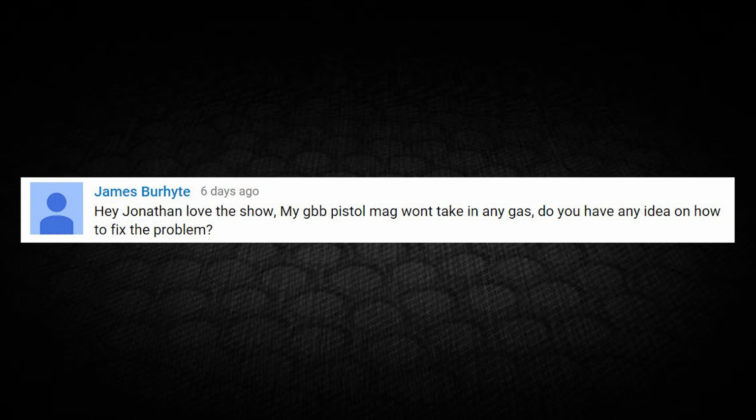James Burrett writes, "Hey Jonathan, I love the show. My gas blowback pistol mag won't take any gas. Do you have any idea on how to fix the problem?" So it sounds like you have a bad fill valve, and there could be a couple of things going on. There could be some debris down in this fill valve. Also, on some of the mags, the fill valve is recessed really far down, especially on 1911s, like KWA 1911s, and some other ones will have a recessed fill valve.